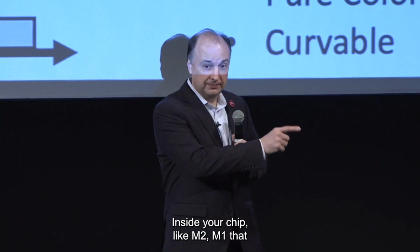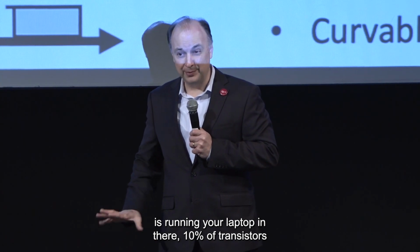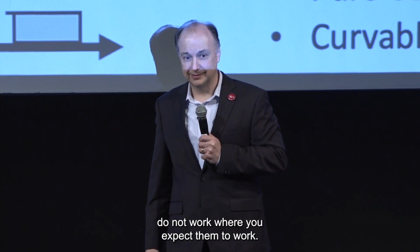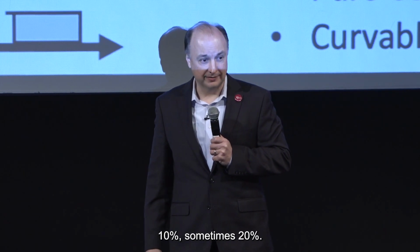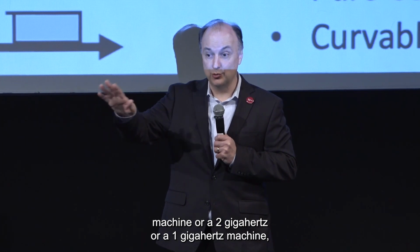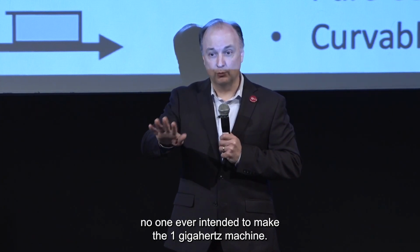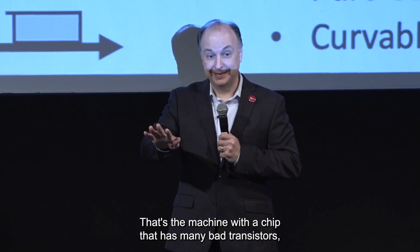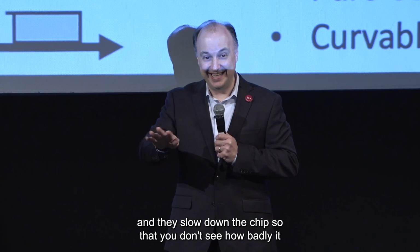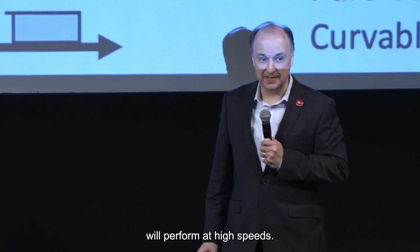Inside your chip, like the M2 or M1 that is running your laptop, 10% of transistors do not work where you expect them to work. 10%, sometimes 20%. When you go to a store and buy a 3 gigahertz machine, or a 2 gigahertz or a 1 gigahertz machine, no one ever intended to make the 1 gigahertz machine. That's the machine with a chip that has many bad transistors, and they slow down the chip so that you don't see how badly it will perform at high speeds.